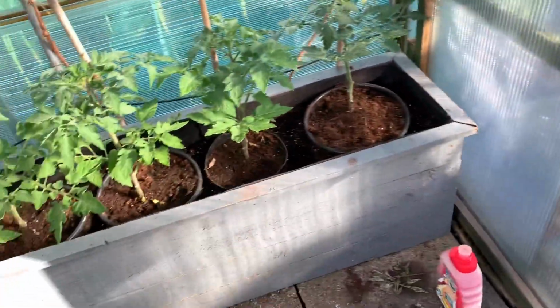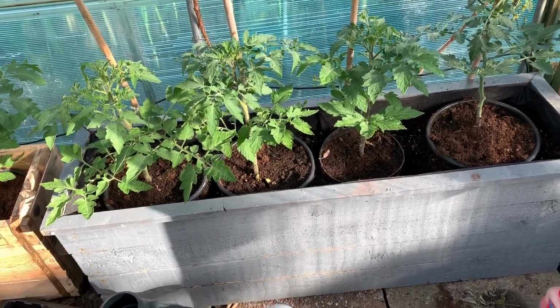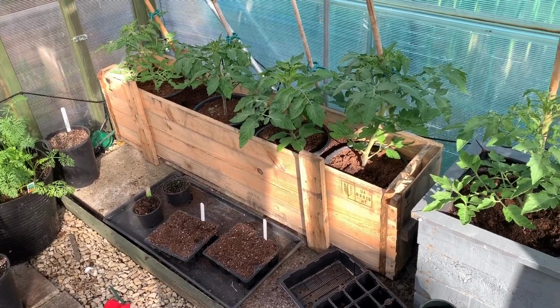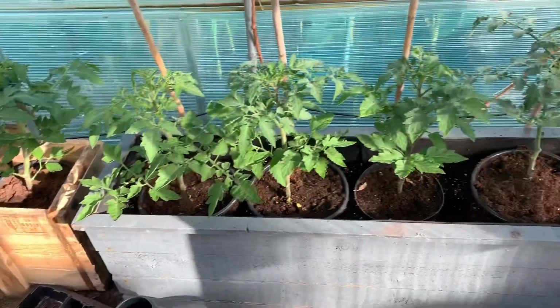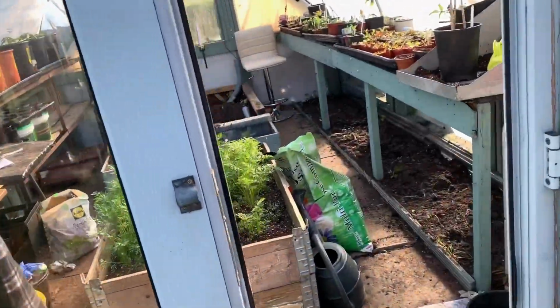When did I feed these? I think, was it Sunday? Sunday, yeah, they'll need another feed tomorrow. It seemed like a week ago. Well, that week's flown. Yeah. I might feed them before I go, actually.